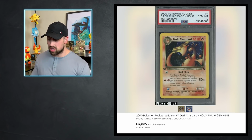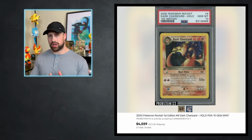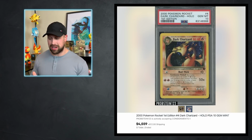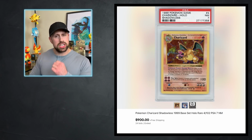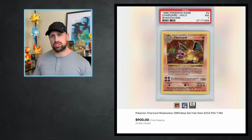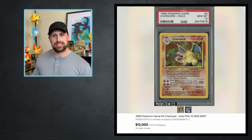And then the Dark Charizard here, one of the best hits you can get from this set, sold as a PSA 10 first edition for $4,559. This card was once going for about $10,000, and it's come down to between $4,000 and $5,000 depending on the strength of the PSA 10. Continuing on the Charizard train, we have this Shadowless PSA 7 base set Charizard that sold for $900. The Charizard GX Rainbow Rare from Burning Shadows sold this week for $2,450. And then we had the Unlimited base set Charizard in PSA 10 sell for $12,000 even.